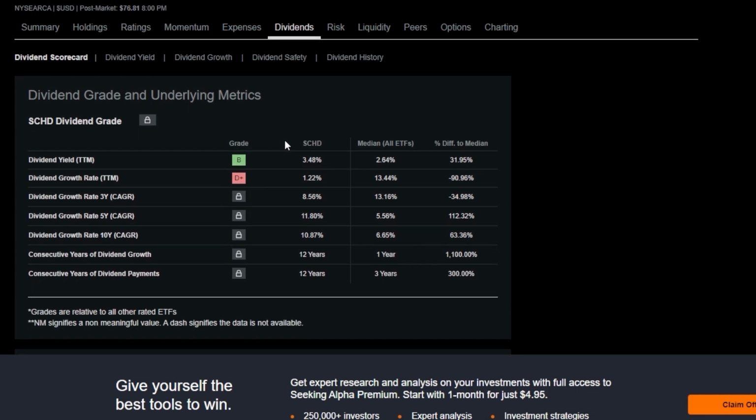So now that we looked at price performance and some of the holdings, I think it's time to talk about the dividend that SCHD has offered historically and even offers today. So the current trailing 12-month dividend yield is just shy of 3.5%. Now, this is one of the main reasons why this ETF is so appealing to me compared to things like VIG, DGRO, or names of those sorts.